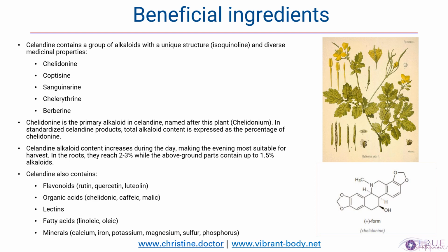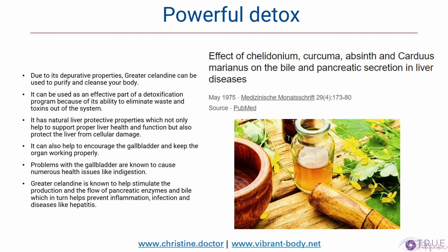Celandine also contains flavonoids such as rutin, quercetin, and luteolin, organic acids such as chelidonic, caffeic, and malic acids, lectins, fatty acids such as linoleic and oleic acids, and minerals such as calcium, iron, potassium, magnesium, sulfur, and phosphorus. Let's look then at the many health benefits of greater celandine.